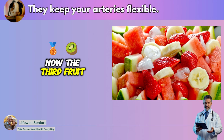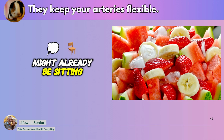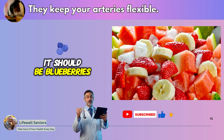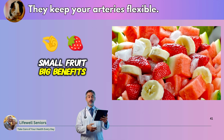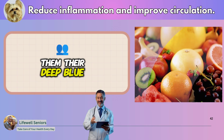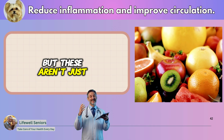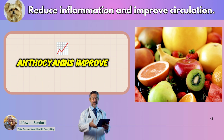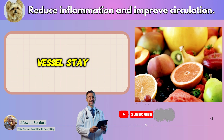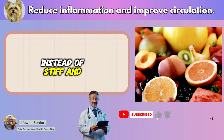Now, the third fruit I want to talk about today might already be sitting in your freezer, and if it's not, it should be. Blueberries. Small fruit, big benefits. Blueberries are packed with anthocyanins, the pigments that give them their deep blue color. But these aren't just for looks. Anthocyanins improve arterial flexibility, which is a fancy way of saying they help your blood vessels stay youthful and elastic instead of stiff and narrow.